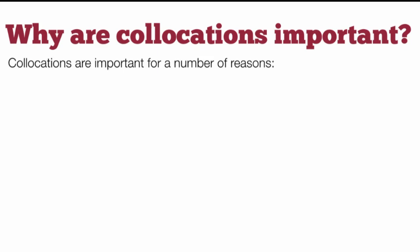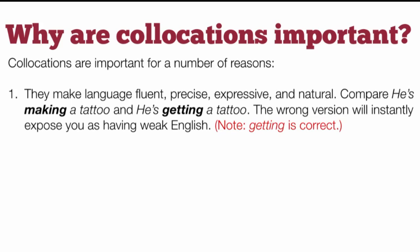First of all, collocations are important because they make language fluent, precise, expressive, and natural. Compare he's making a tattoo and he's getting a tattoo. The wrong version will instantly expose you as having a weak command of English. This is a commonly confused collocation. Note that getting is the correct verb to use with the noun tattoo. We don't make a tattoo, we get a tattoo.